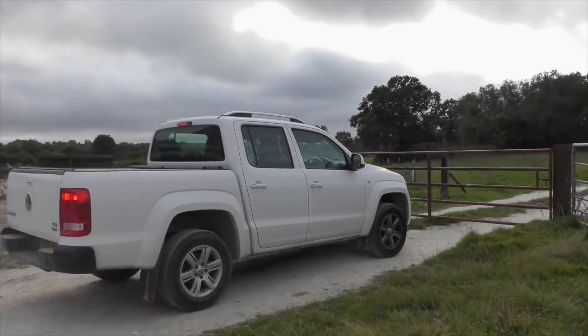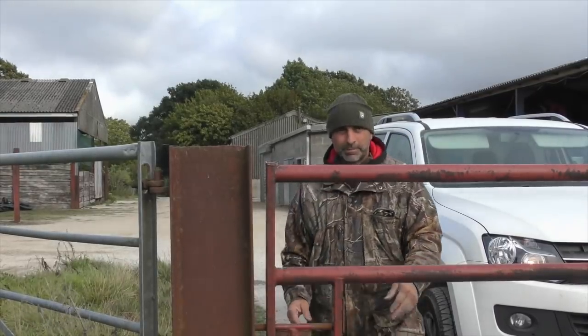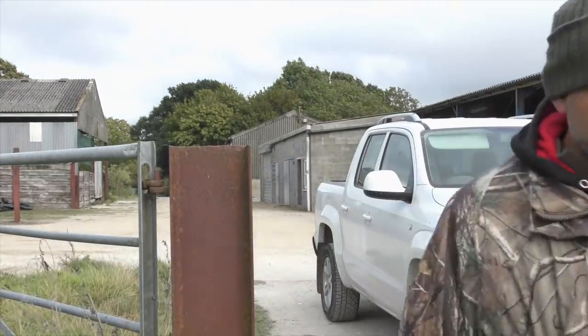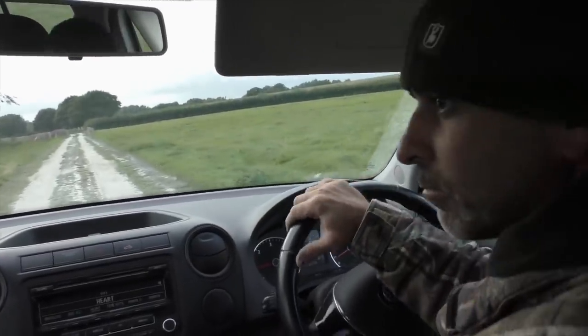So this evening I'm off out after foxes. I'm going to get out quite early before it gets dark and set myself up and see what comes along at dusk. There's been quite a few foxes about on this farm, so I'm quite optimistic we'll get one or two. Well, I'm using a different product this evening.